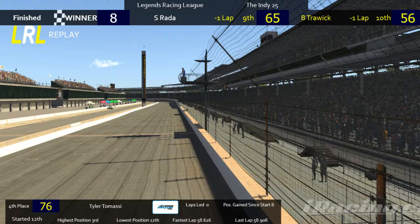Yeah, and the Hello Kitty pink car definitely getting a good finish here at the Brickyard. One of a kind car actually. Pretty easy to spot out there.